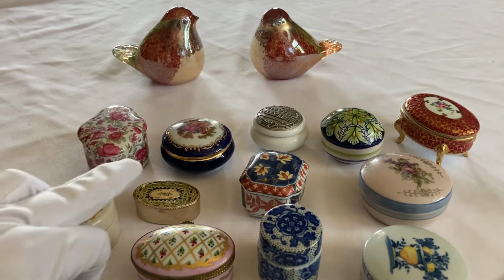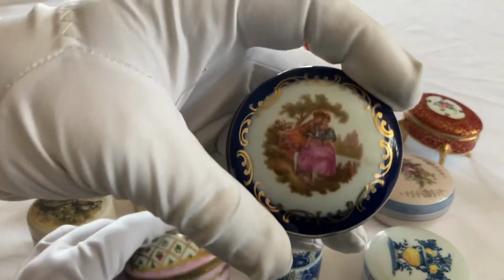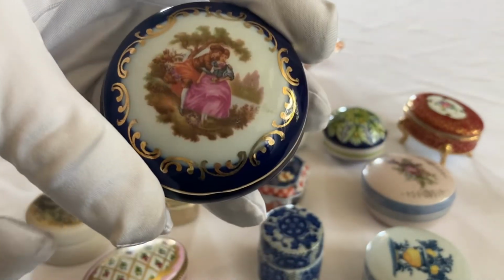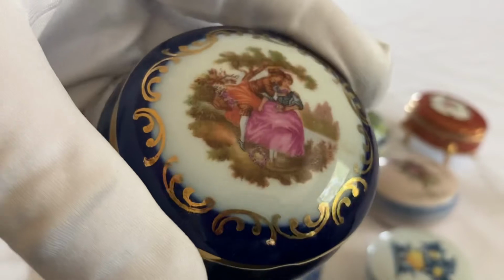There's a blue and white, and then this one as well, a little bit older with the metal work here. That's a much more contemporary piece. You see how that's actually, I don't believe it's hand painted. I believe that's transfer ware. Yeah, it looks like it.